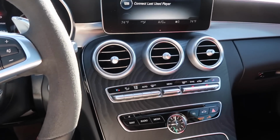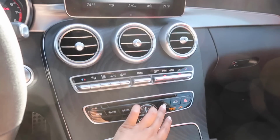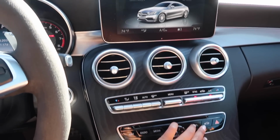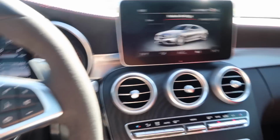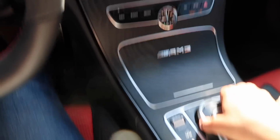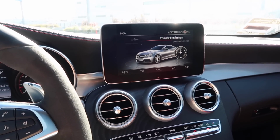media. So often I just connect my phone to Bluetooth and play my music myself. The phone, the settings of the car, which is really interesting to just look at and go through. So you go through stuff by using this controller here, so you can have your 360 camera.